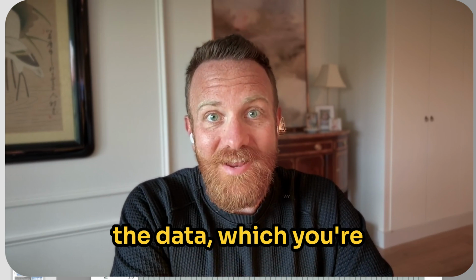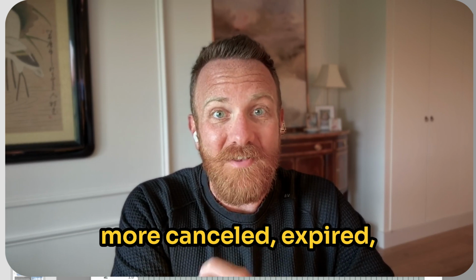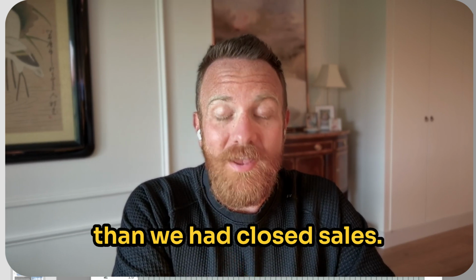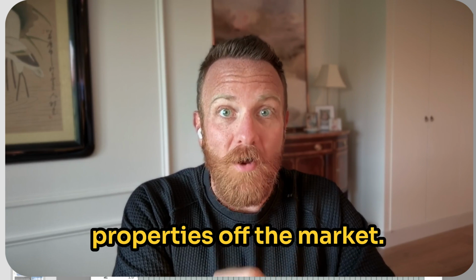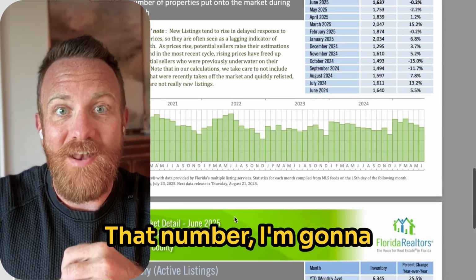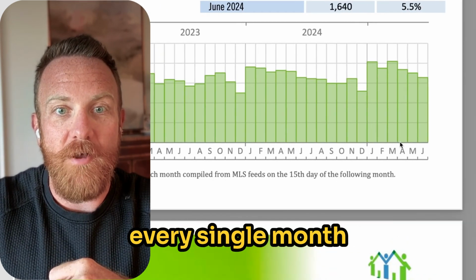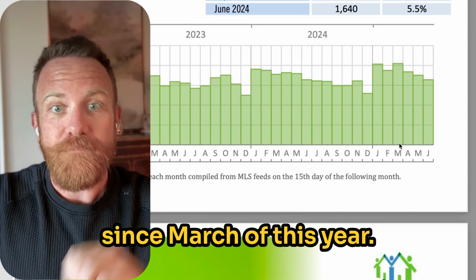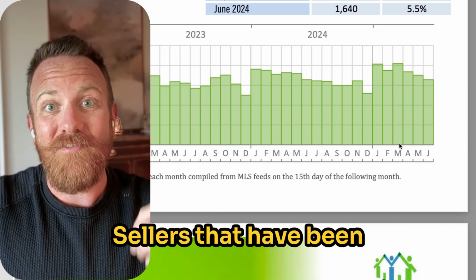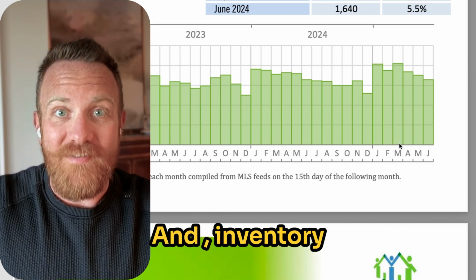If you dig further into the data, what you're going to see is that in Palm Beach County, we had more canceled, expired, and withdrawn listings in the past few months than we had closed sales. Sellers are taking their properties off the market. In addition, we're seeing new listings coming down. That number, I'm going to zoom in on that here, has been going down every single month since March of this year. So fewer sellers are putting properties on the market. Sellers that have been on the market are taking properties off the market, and inventory is still declining.